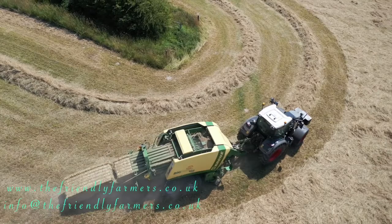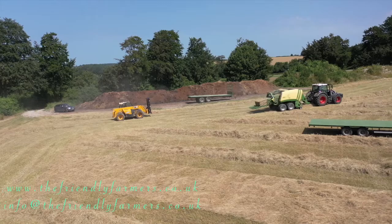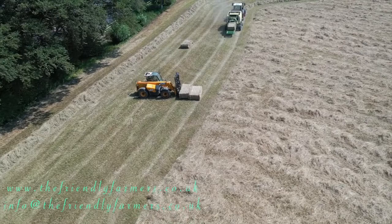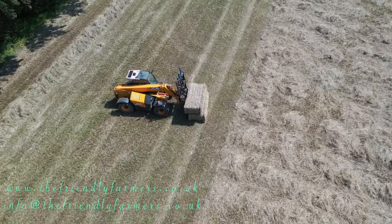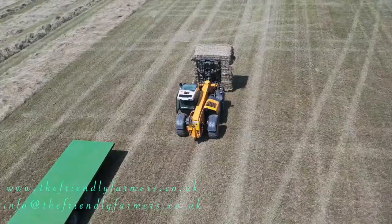Once enough bales are on the ground, Jordan arrives with the JCB 54170 Loadall and starts clearing the bales with his 4-bale MX grab and loading them onto one of our strong 33-foot HM trailers. Once loaded, the trailer heads off to our farm to be unloaded into our barns, ready for dispatch to customers all over the UK and Europe.